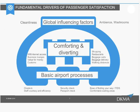What that means is that if you focus first on your shopping or first on your restaurants and disregard the global influencing factors and poorly manage your basic airport processes, you will not be able to achieve top levels of satisfaction. If passengers feel that you're maybe focusing too much effort on the shopping and not enough on the washrooms, they'll think, well, maybe this airport hasn't understood my priorities and they're not trying to focus on what's most important to me. If you have the best shopping in the world, but your washrooms are disgusting and your security check took 25 or 30 minutes, chances are passengers will not be happy with your airport and will not want to spend money in your shops.